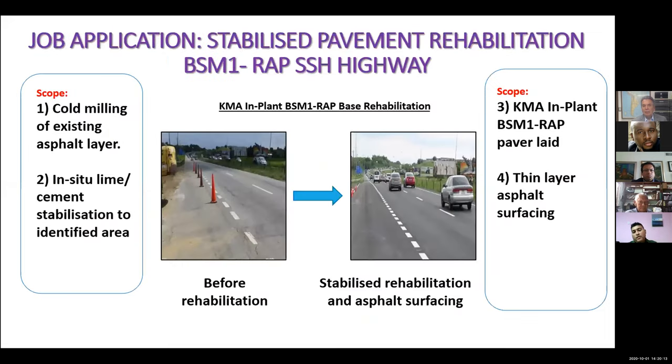So having identified an actual road construction application, this slide and this project being highlighted is a pavement rehabilitation method using the KMA in-plant stabilization. The scope for this project involved the strengthening of the existing carriageway, but also there was need for a bit of deep layer stabilization because of the structural effects that we were observing.